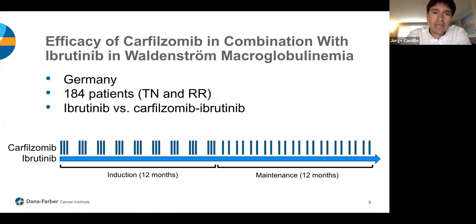The other one is a combination with carfilzomib. Carfilzomib is a second-generation proteasome inhibitor. Bortezomib, the main issue with it is neuropathy. Carfilzomib doesn't seem to have neuropathy. It does have other problems. There are some issues with lung and cardiac toxicity with carfilzomib, especially in elderly patients.